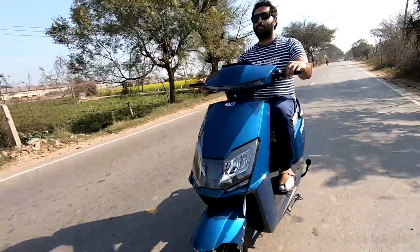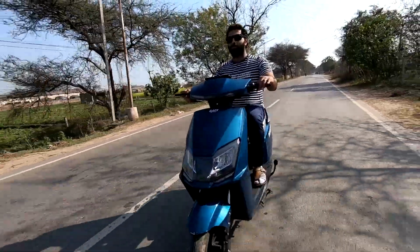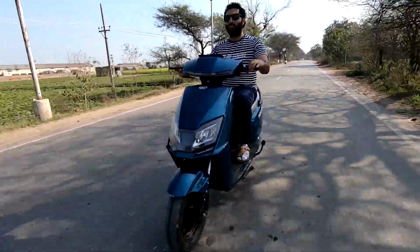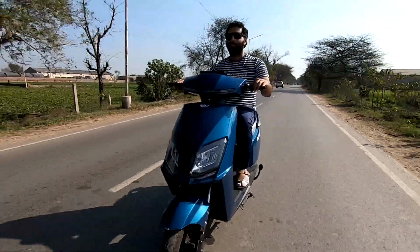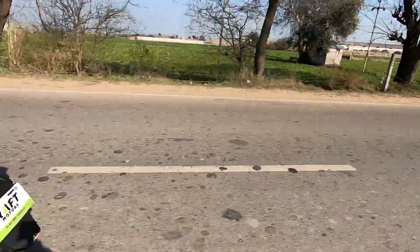On road, the scooter is again impressive. The pickup is powerful. In a few seconds, you get into the 50s and 60s. The handling is superb and the suspension is good. The 12-inch tires give you the confidence to go all out.